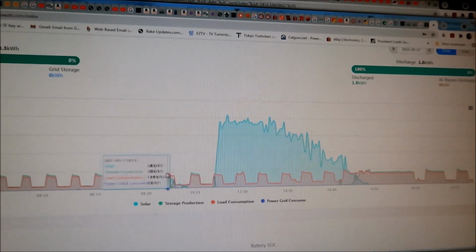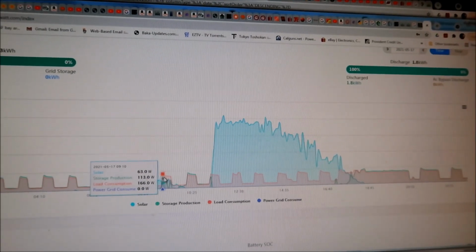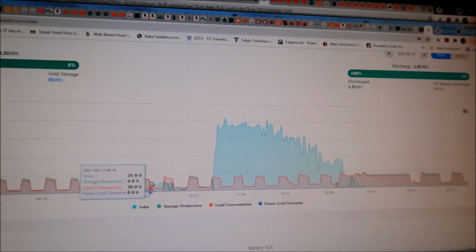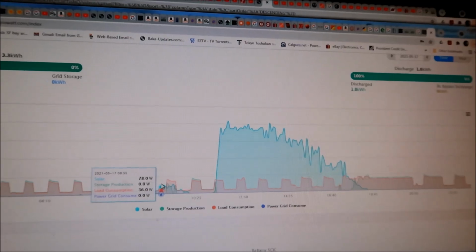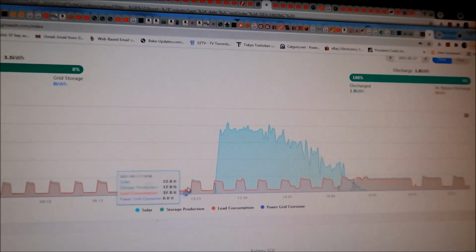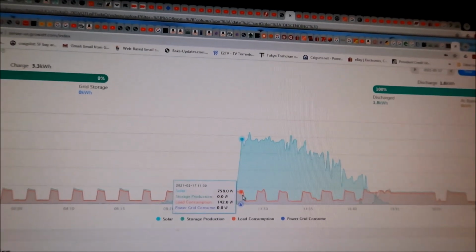It's kind of weird. I know it makes some power. It's weird, yeah. At like early in the morning, it starts to make power. It's like the solar panels wake up and then they go back to sleep. And at 11, like me, wakes up.